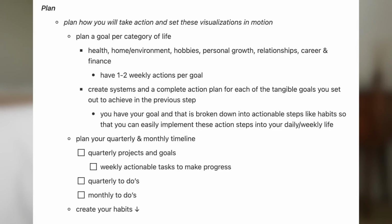A way that you can actually make your goals happen and not just be goals is to create systems and then a complete action plan for each of these tangible goals that you set out to achieve. You have your goal and it's broken down into actionable steps like habits so that you can easily implement these into your daily and weekly life so that you can actually make progress towards these goals that you set out.